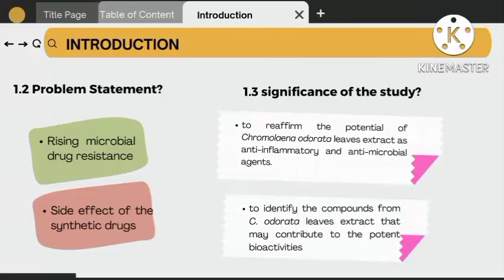A theoretical issue that has dominated the field for many years is the rising microbial drug resistance. So, there has been a study for alternative antimicrobial treatment derived from natural plant sources. Besides, the controversy over synthetic drugs has raged for many years. This is due to the synthetic drugs having their side effects on health in the short term or long term, especially for certain individuals that are not suitable for this kind of medicine. It can give side effects such as skin rash or dermatitis.